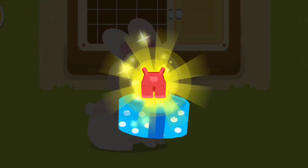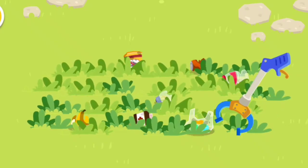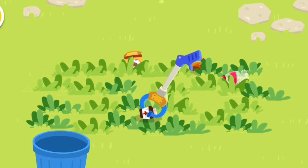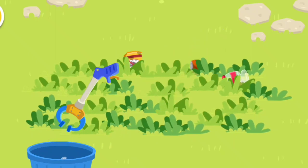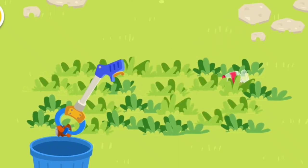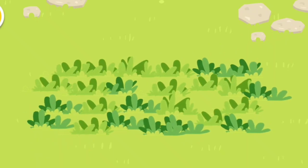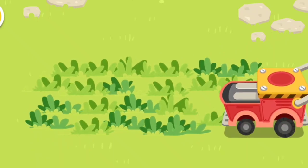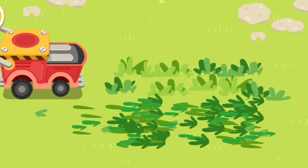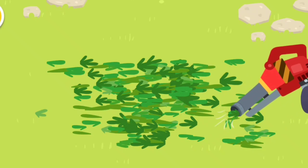Wow, what a beautiful gift. This is for you. The lawn is a mess. Dispose the waste in the waste bin. So many weeds! Let's mow the lawn! Be sure to get rid of all weeds!